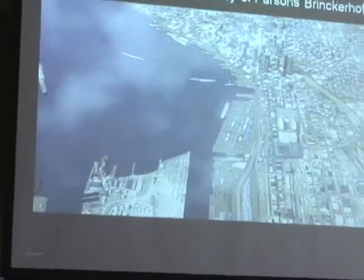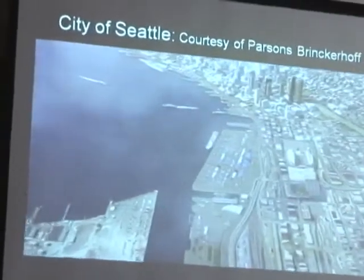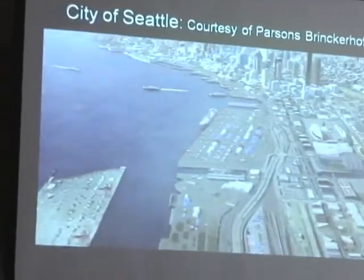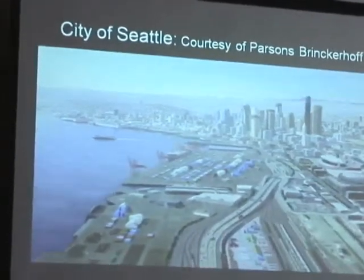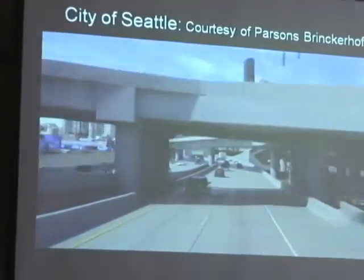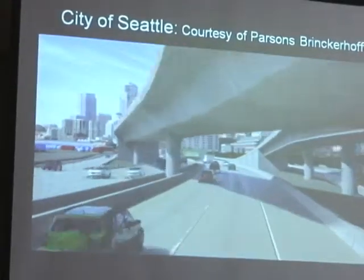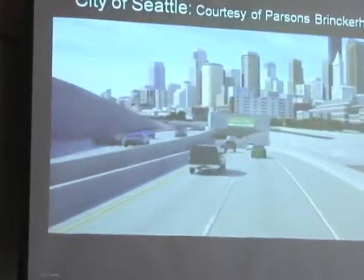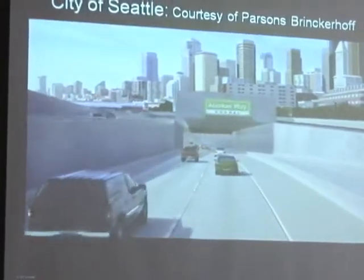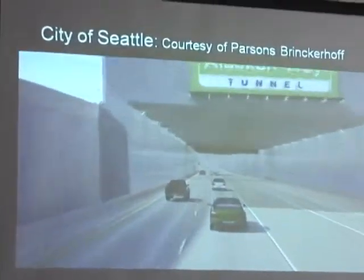But when you look at some other things, this is a digital model of Seattle. This was done by Parsons Brinckerhoff. And this is so good. And this was done with a gaming engine, okay? So you'll see cars driving around. You'll see trams driving around. You'll see people walking around. This is different from the other static things that you might have seen.